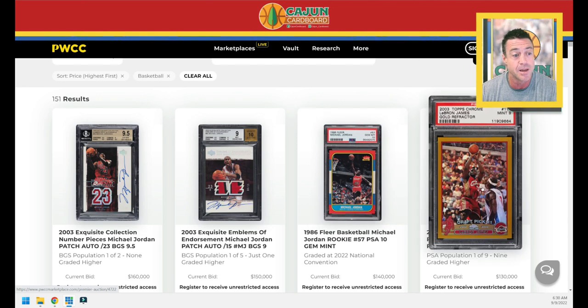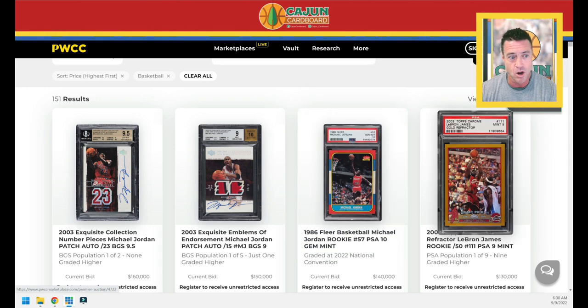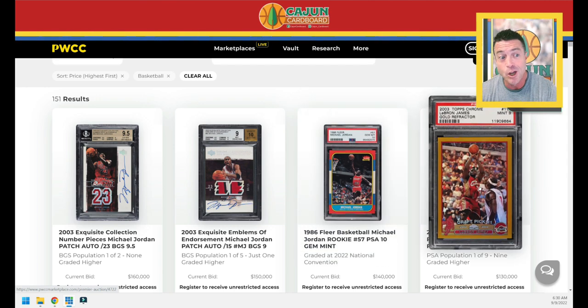Maybe it gets lost in here because there's a lot. I know this is crazy to say, there's a lot of cards way bigger than this card in this auction. Right next to it, we've got a gold refractor LeBron James. Remember, those were serial numbered to 50. Probably his premier Topps Chrome card, right?